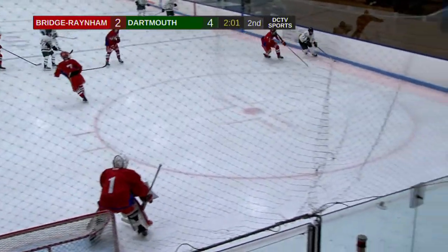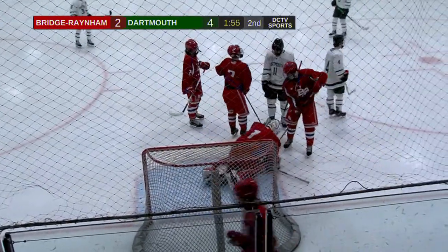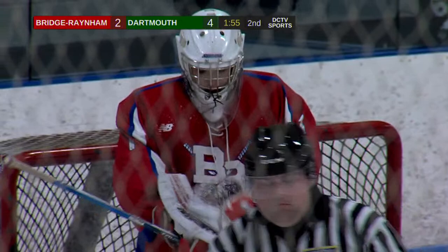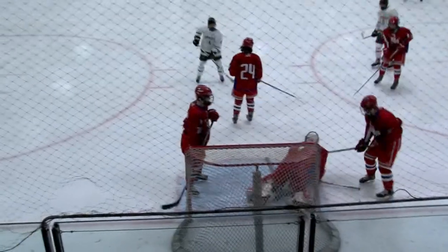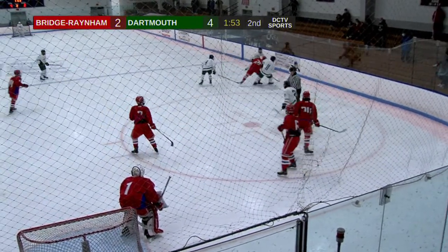Very important time of the game as here comes Cruz. Cruz tries to put one short side. And the save made by Richie Popson. It's a good look at the goaltender for Bridgewater-Raynham. Yep, Cruz coming around with some speed at a tough angle, and the Bridgewater goaltender is just able to kind of close all the holes and get a pad on it.